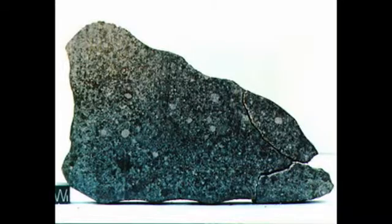Now, your meteors are as much a part of the solar system as comets and asteroids and so on. And there are a number of different types of meteors. We have our stony meteorite, which is made largely of stone.